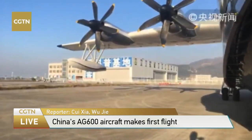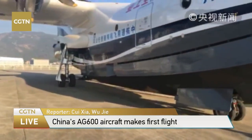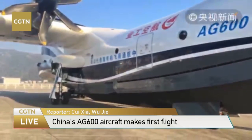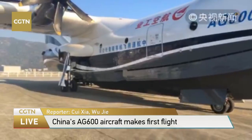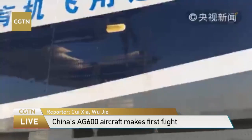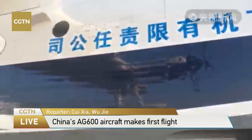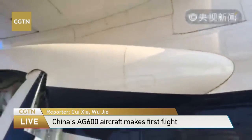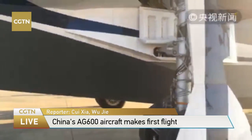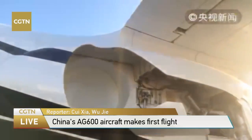There's a live streaming on the site of the debut of the AG600, and because of the security issue, we can only give you this closer look. I hope we have other opportunities. We can go on board with the crew members and have a closer look inside our AG600. If you have any questions, please leave us a message or ask your questions via your favorite social media platform.